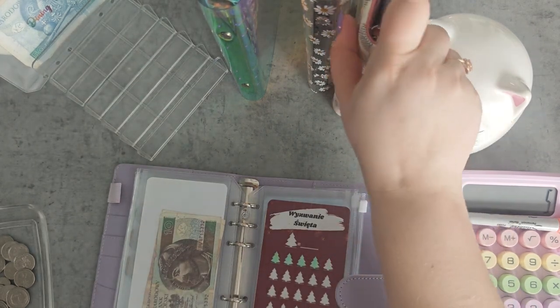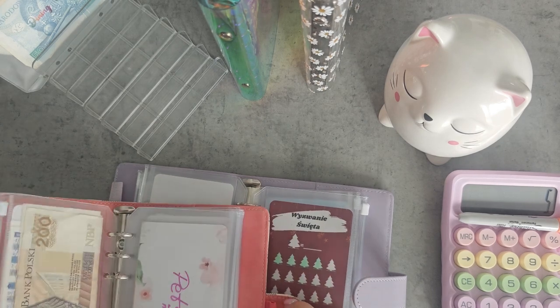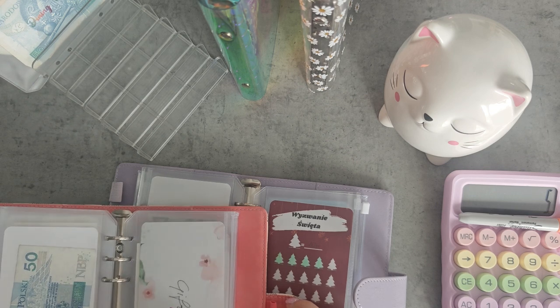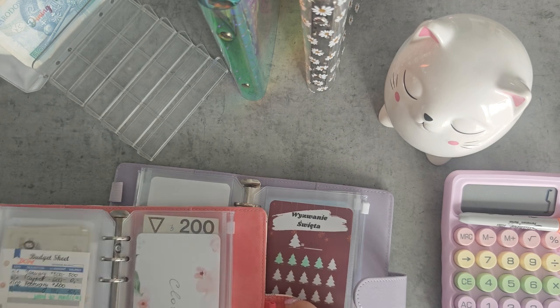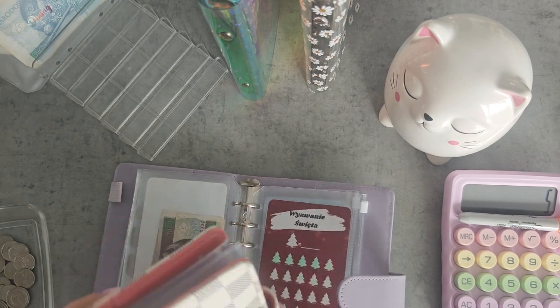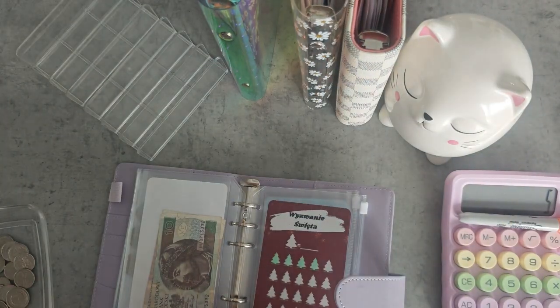So let me see if we can take this money from somewhere. If we have a 10 in transport, no. In pets, no. Health, no. No, nothing here. Gifts, nothing here. I only have big money everywhere. So I'm going to take this money from dining out and spending because the challenges are more important for me.